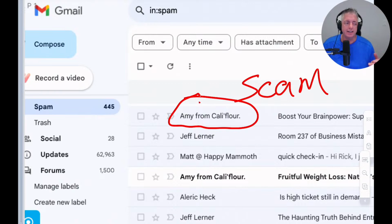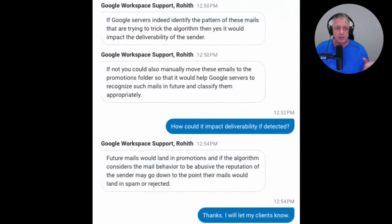But I actually contacted Google's email team, and this is what they told me. If Google servers indeed identify the pattern of these emails that are trying to trick the algorithm, then yes, it would impact the deliverability of the sender. If not, you could also manually move these emails to the promotions folder so that it would help Google servers recognize such mails in future and classify them appropriately. Then I followed up with, how could it impact deliverability if it was detected they were trying to trick? They responded, future emails would land in promotions, and if the algorithm considers the mail behavior to be abusive, the reputation of the sender may go down to the point their emails would land in spam or be rejected. Okay, catch that? Rejected.